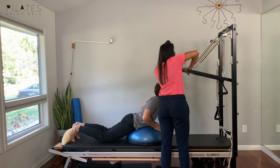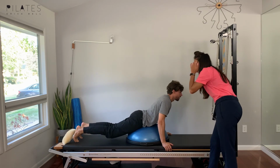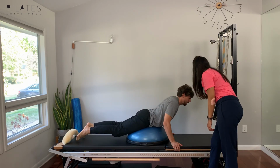Because I'm going to push this down. Very important that you spot the bar for your clients. They need to get situated. Scoot your hip bones further up. Yeah, and I might have just, let's see.